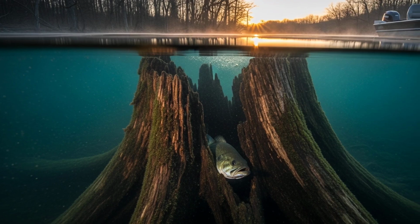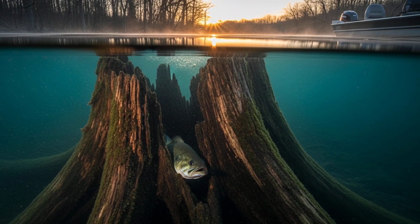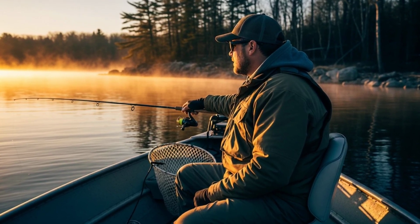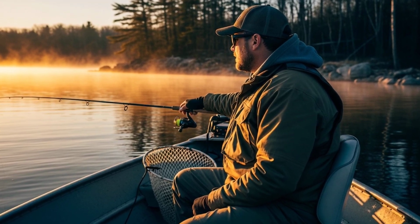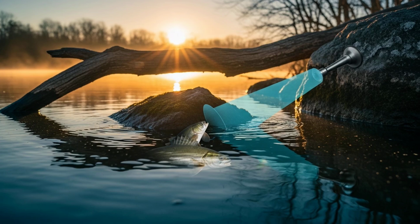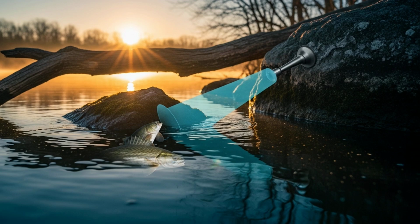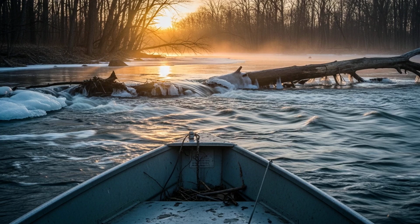Lure selection is another massive mistake guys make around empty-looking structure. You pull up to that perfect laydown and you tie on a massive, bulky jig with a huge kicking trailer or a loud, rattling crankbait. You want to make a lot of noise to wake them up, but in cold water, unnatural noise and massive profiles actually repel fish. Think about the natural bait in the water right now.